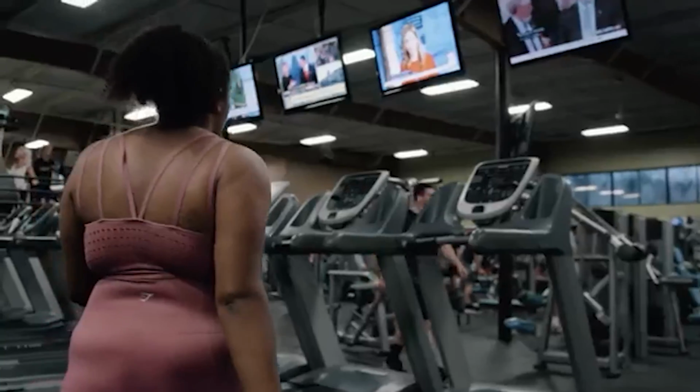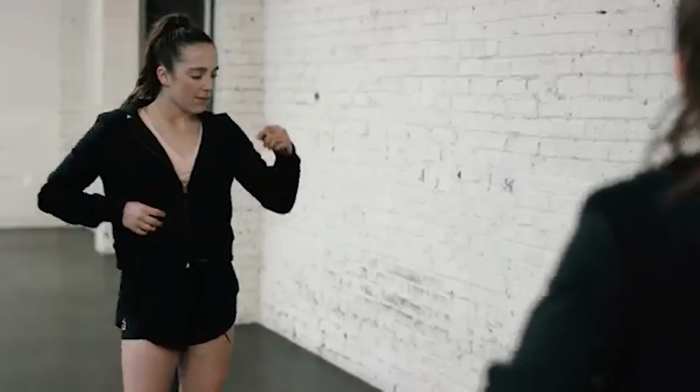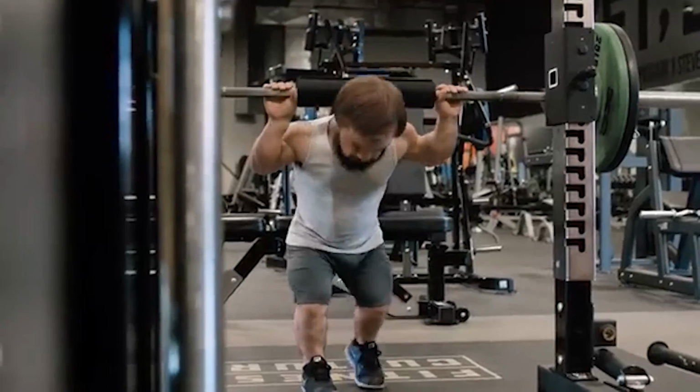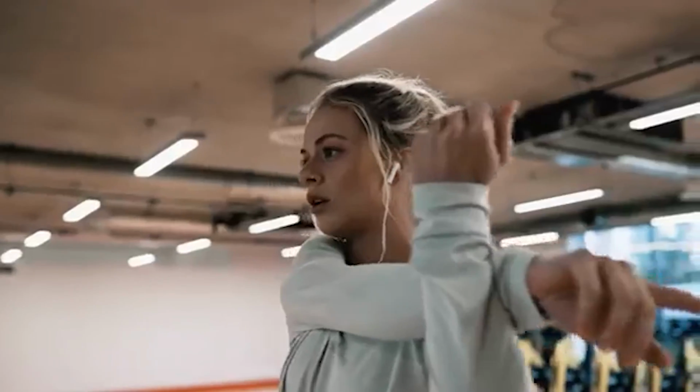Using Gymshark again as an example, the people that are buying Gymshark clothing are gym goers. These are people that go to the gym. So what else do they search for? Well, they search for things like different types of workout or nutrition tips. So that's what Gymshark has posted on their content section over the years.